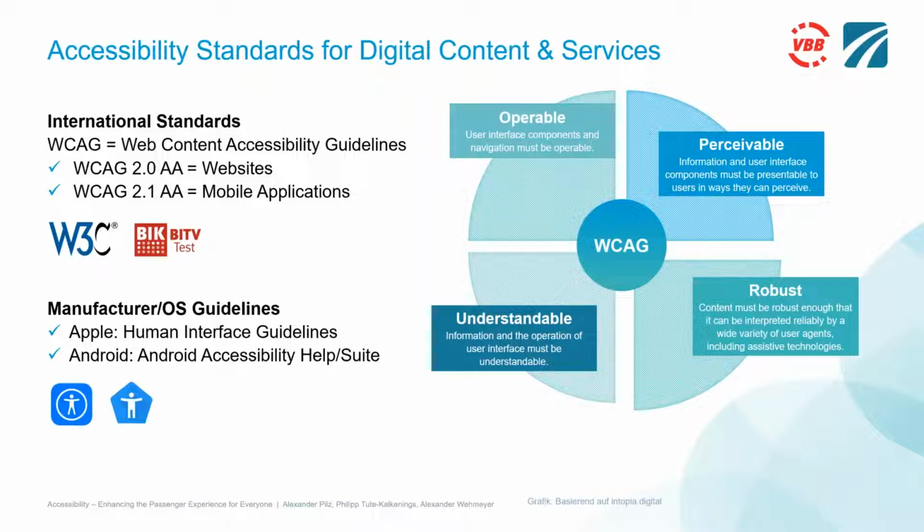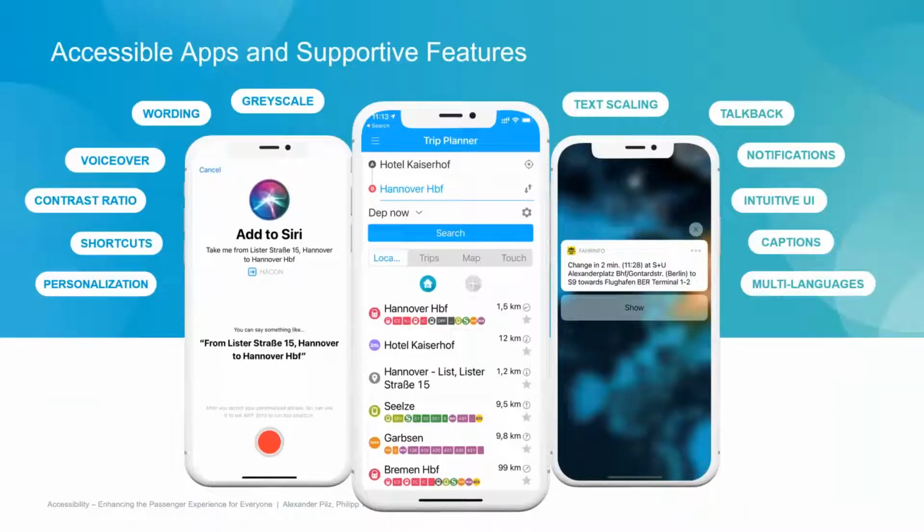In order to meet the needs of all groups, there are 3 levels of compliance ranging from A to AAA, or lowest to highest. This is important to know, since as of the 23rd of June this year, mobile apps of public bodies need to comply with WCAG version 2.1 on level AA. So let's see what this means in practice.